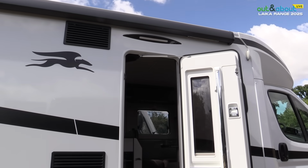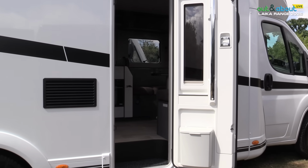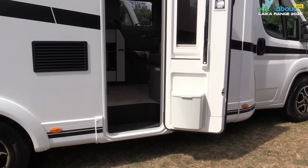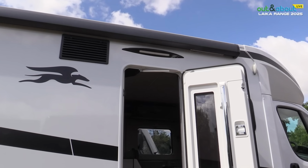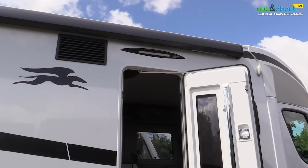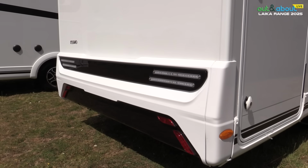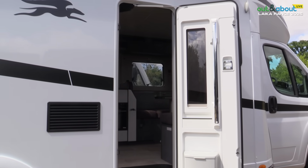So aluminium external sidewalls, 34mm thick with styrofoam XPS insulation. The roof is hail resistant with a glass fibre finish, and there's glass fibre underfloor as well. All the tail lights are LEDs, and all come with a premium habitation door linked to the central locking.